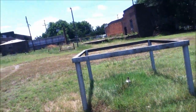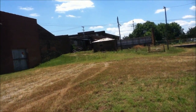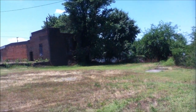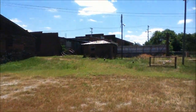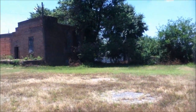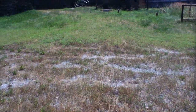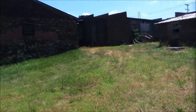Hey, Treasure Finder MD back here at this cotton mill in Graham. We've had a little break in the weather. Got a little cooler out compared to the last time. We've had a ton of rain, so the soil might be able to get some digging in. Just going to hit this area over here, looking at it from the road out here on the left side. Hopefully find something good for the owner, something historic.